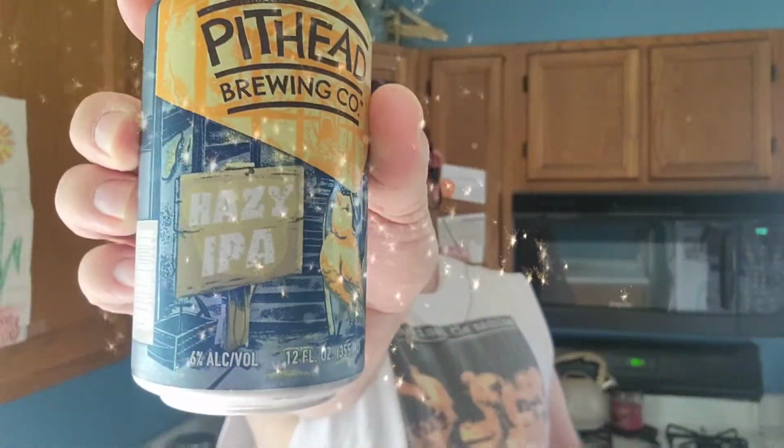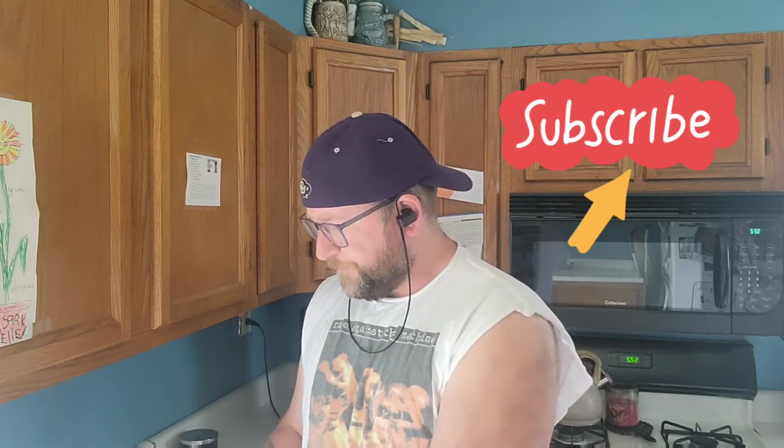And for today's episode of the IPA Week of Pain, I'm going to be cracking open one of these, Hazy IPA. Well, again, this is from the Aldi Variety Pack by Pithead Brewing Company. As I stated in the previous episode, it was kind of a shady website, but on the can it does say that it's made by State of Brewing, which makes a lot of the Aldi beers. Let's see, this one weighs in at 6% ABV, and I'm not finding any IBU on any of these.